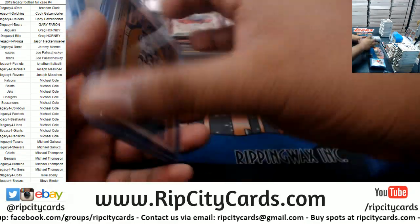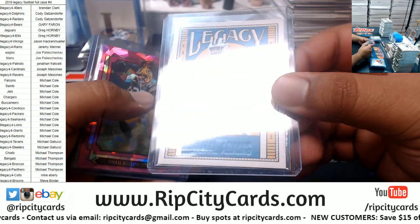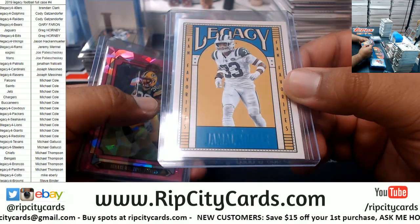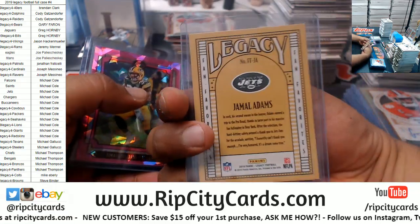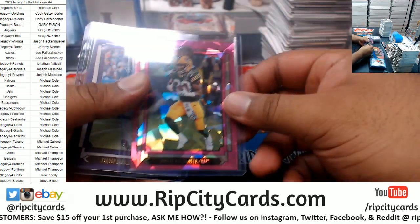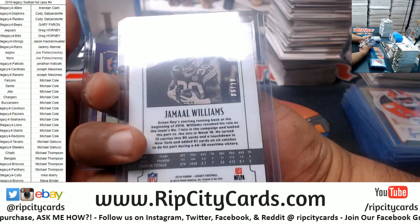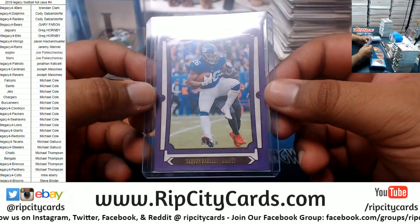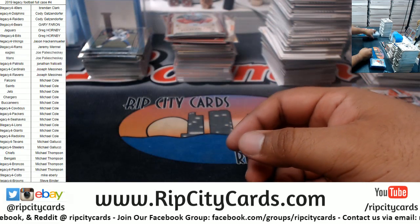Alright, so here's the recap. Now these three are not hits, but I want to show them off. This is a Jamal Adams Legacy insert. You know, usually on the bottom you'll see the lettering. You can kind of see the indentation there. Usually there's a gold foil there. This one does not have it. So I think that's either an error card or a short print. Either way, kind of cool. We got Jamal Williams for the Packers, the pink cracked ice, numbered 6 of 10. And then we got this purple paper for Saquon Barkley, numbered 9 of 10 for the Giants. All right. But those are not considered hits.